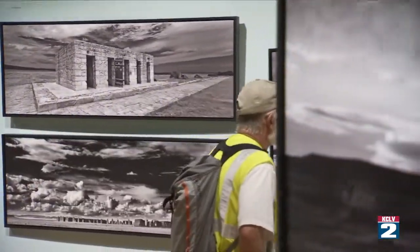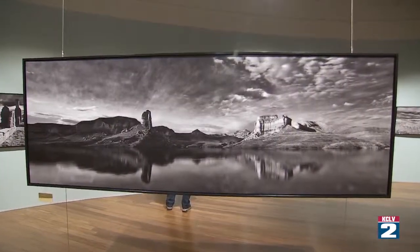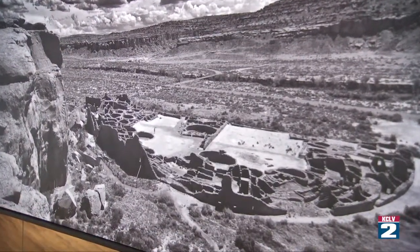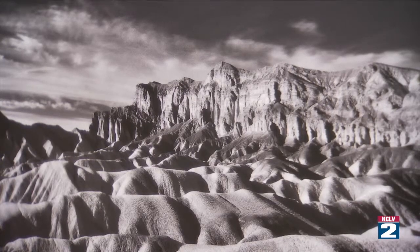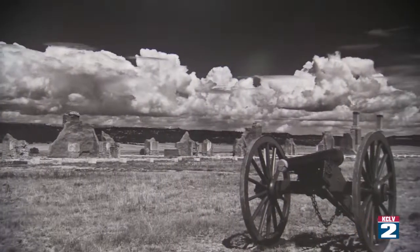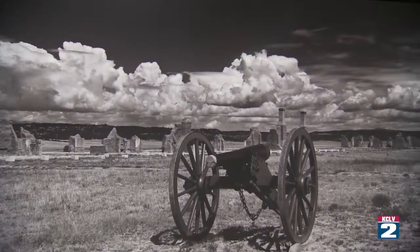Often, when people hear the term park, they think of trees and greenery. But here in the southwest part of the United States, many of our parks provide a more rugged beauty, like Death Valley National Park, one of the hottest, driest places in the world, or Fort Union National Monument in New Mexico, where you can see the ruins of forts that were constructed in the mid-1850s.